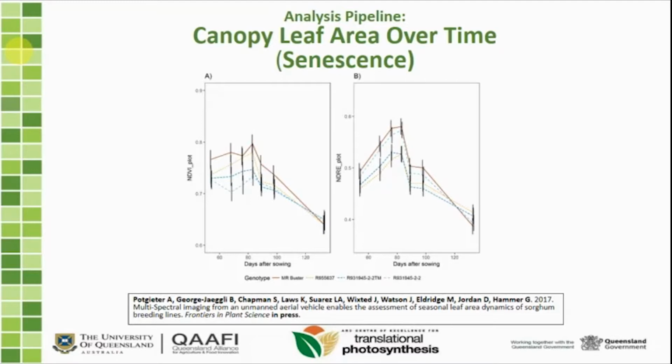So senescence is an important trait in sorghum, and the opposite of senescence is stay green. So we have this stay green trait, and the brown line represents a genotype that has got no stay green, so it's a normal senescing genotype, and the blue ones are stay green genotypes. So we just wanted to see whether we can use these different indices to follow the senescence pattern, or whether these plants actually stay green. And you can see that this senescing type crashes much faster here than the other two stay green types. So at the end of the trial, the stay green genotypes have a bit more greenness left. So this is what we wanted to test, whether we can use this to differentiate between those genotypes.